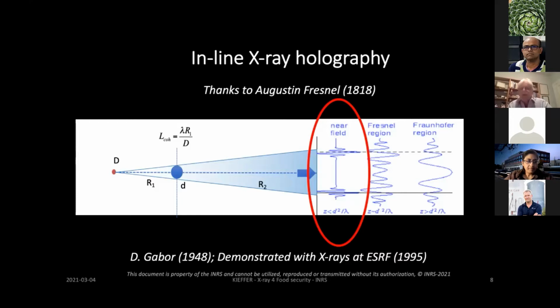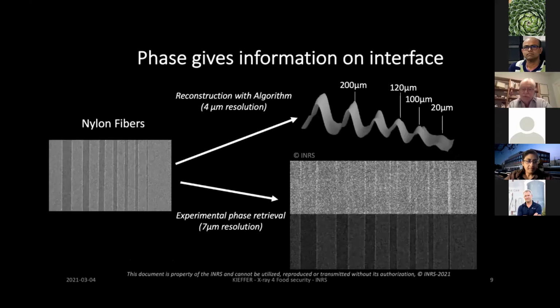So just an example of what you can obtain with such phase imaging. If you take a nylon fiber, which is a very simple object, this is what you obtain on the left of the screen. You can see a white fringe, and the white fringe is an indication of the phase. You can reconstruct the object by using an algorithm. In that case, it's a 4-micron resolution, or you can experimentally retrieve the phase, which gives you information on the interface. That's what we are doing with this kind of source, which has a 2-micron X-ray source size.